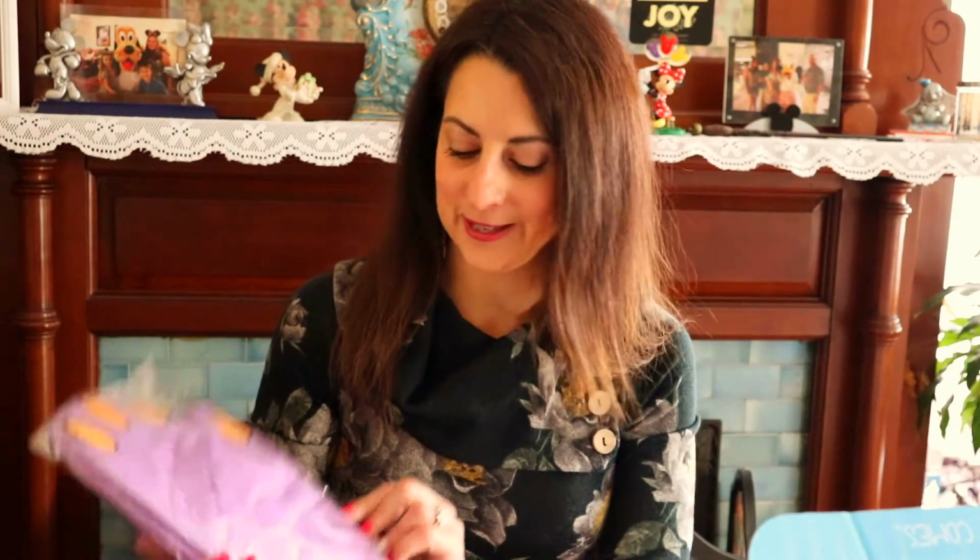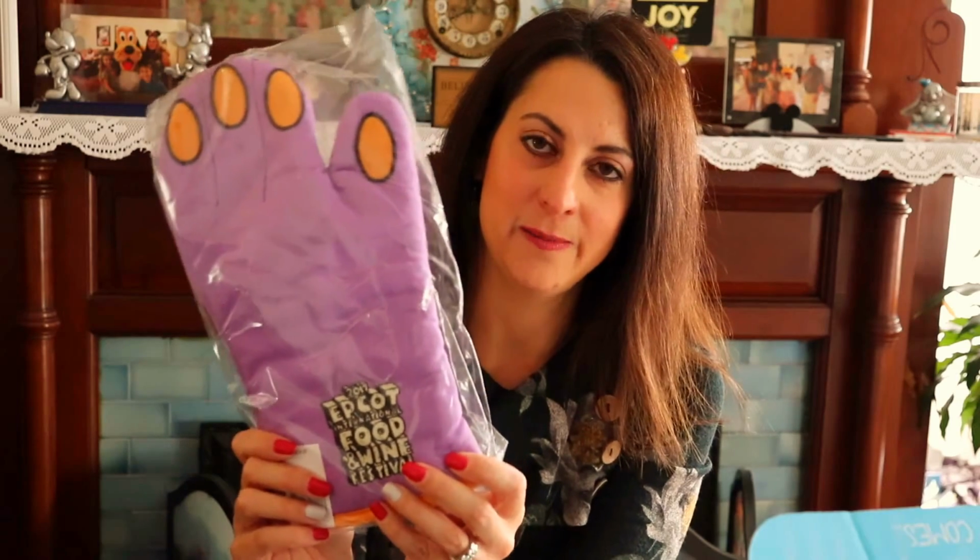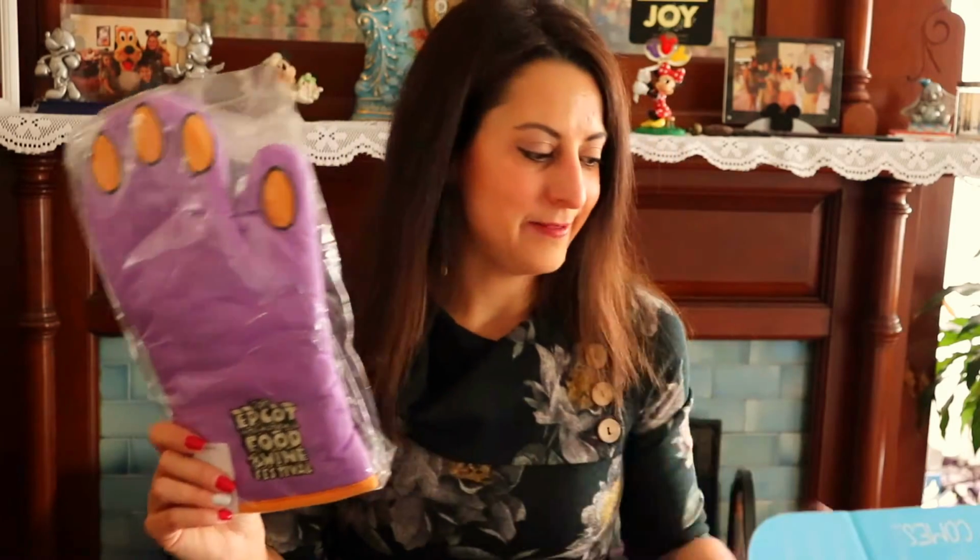What else do we have? Oh, so I went to the Food and Wine Festival this past year and I really didn't get anything from it, so this is great. It is an oven mitt and it says 2017 Epcot International Food and Wine Festival, and this is Figment's hand from, you know, the Figment ride. I love Figment, he's so cute, and I don't have any Figment items, so this is really fun. I'm happy to have this.